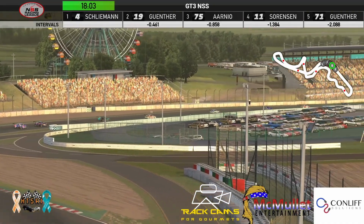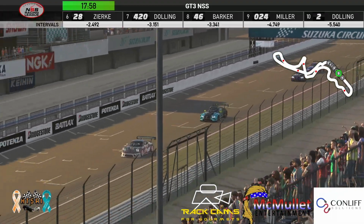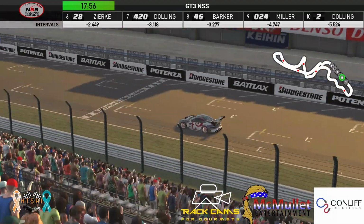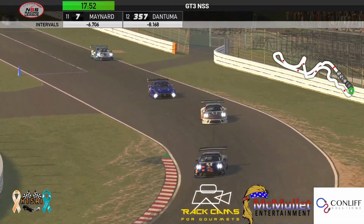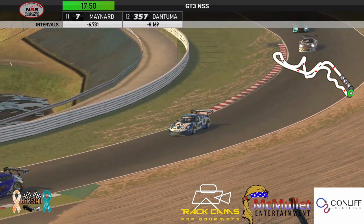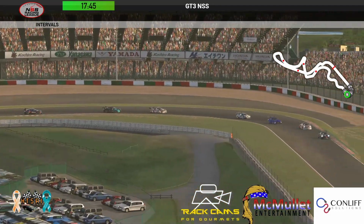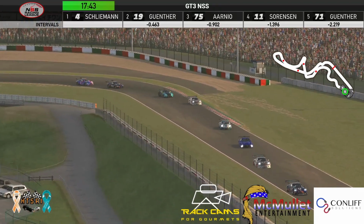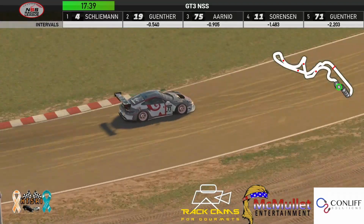Looked like Yannick Gunther got a little wide out of the chicane. And after lap one, Giancarlo still holds the lead. Max Gunther in second, Yuho in third, Nick Sorensen in fourth, Yannick Gunther in fifth. Simon Zierk, Mike Dolling, Adam Barker, Jason Miller, and Paul Dolling rounding out the top 10.